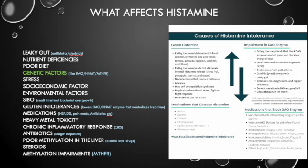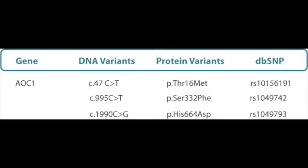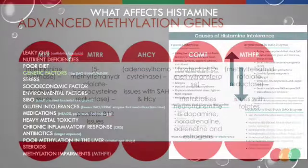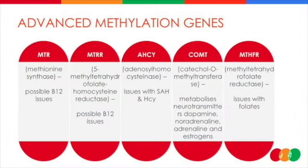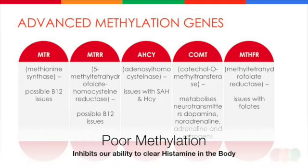There are also genetic factors that come into play. Some genetic mutations affect our DAO and HNMT levels. And remember, DAO and HNMT help neutralize histamine in the body. The MTR, MTRR, AHCY, COMT, and MTHFR gene mutations also play a part in histamine because these genes are essential for proper methylation. These genetic mutations affect our methylation cycles, which directly impairs our body's ability to naturally detox.